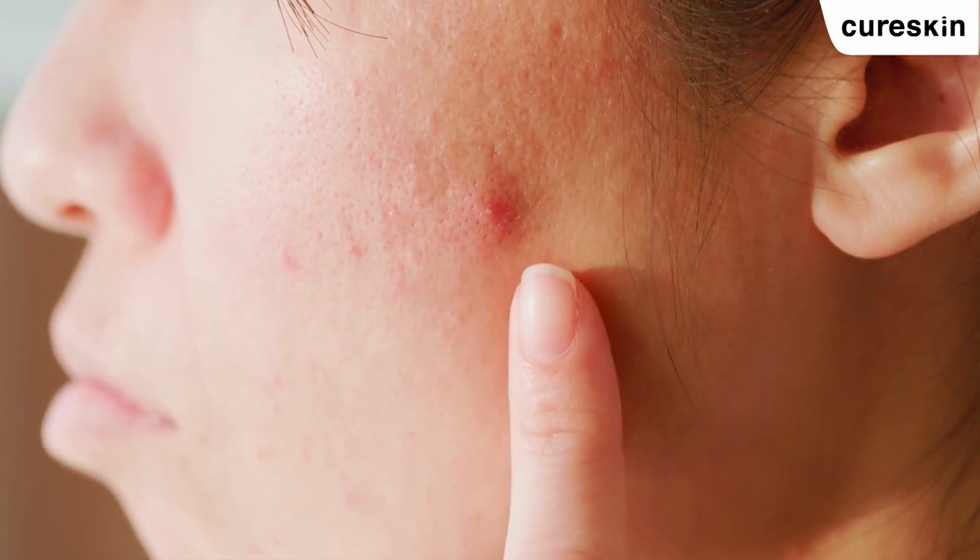Now these pimple patches are made of a squishy hydrocolloid material which helps in protecting your acne from direct bacteria and sunlight. So basically it works like a band-aid over your skin. Along with this, it also makes sure that you don't keep on touching your acne with your fingers.